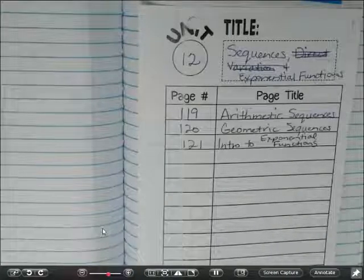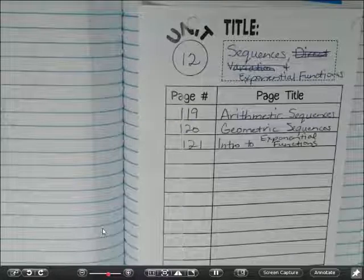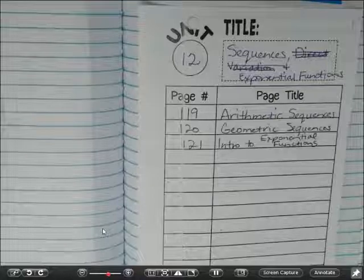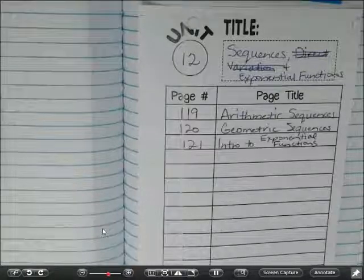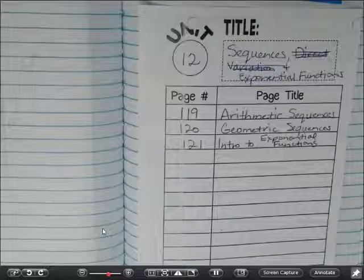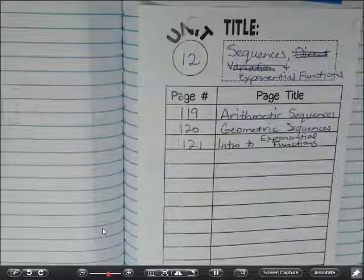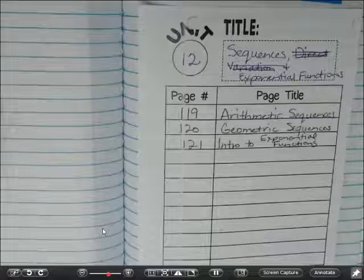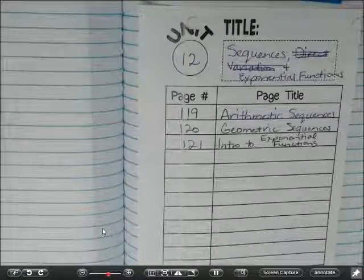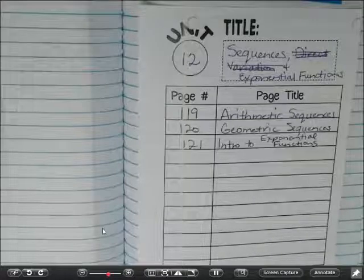So this is our notes paper that we're going to take notes on today. We'll do about 4 lessons on exponential functions. Remember that we have talked about linear functions, and we have talked about quadratic functions. Now we are doing exponential functions. The word exponent should be a clue to you that what's going to be growing in these is the exponent.